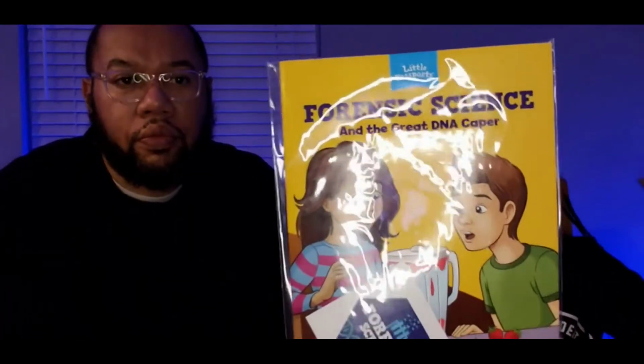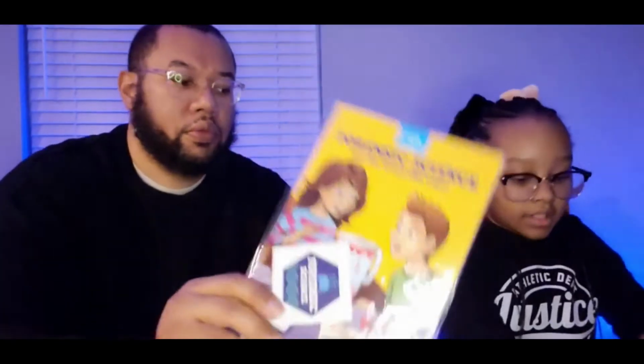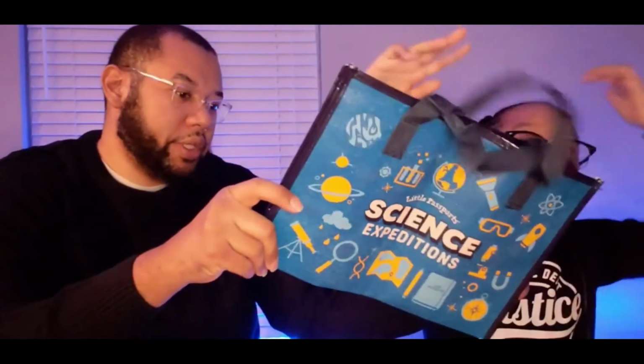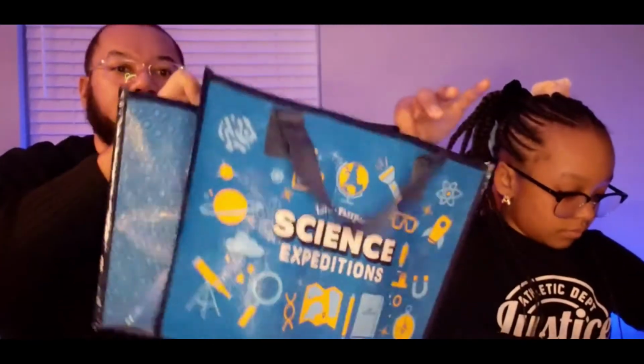So this is a forensic science Great Detective paper. I think it's a manual or a book that I can read. And then, lastly, and most importantly, the bag. So, science expedition. It's the lab notebook. Nice little bag to carry your stuff in. All right, we'll set that to the side here.